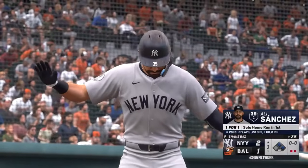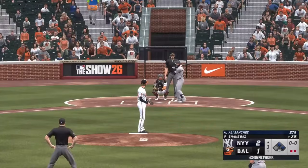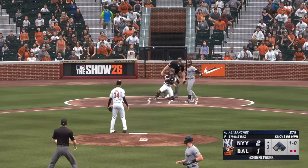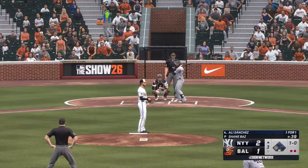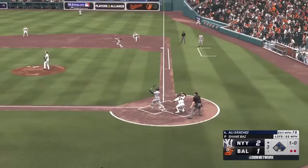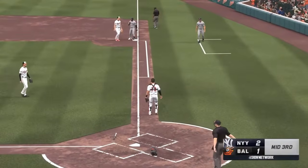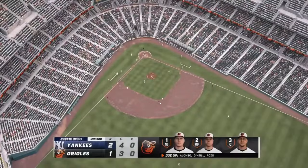Ali Sanchez stepping in now for the Yankees, 1 for 1 so far today with a solo homer in his first at bat. Ball one. Swing and a pop-up. Pozo gets under it. And that is that. Yanks strand a pair. They lead it 2-1.